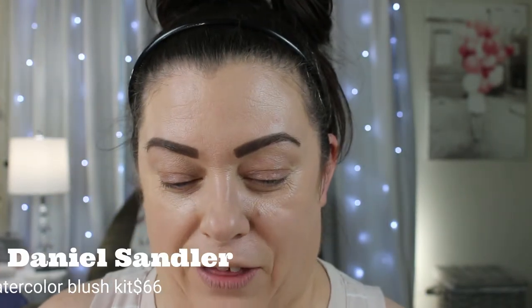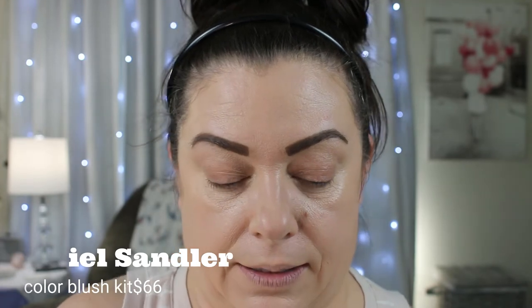Alright, so now we're going to move on to the actual liquid blush. This is what I have seen a lot of people went back and got. I ordered it, and literally an hour later, it was sold out. I wanted to go check. Anything Michaela touches, it's gonna sell out. So these are watercolor blushes from Daniel Sander.